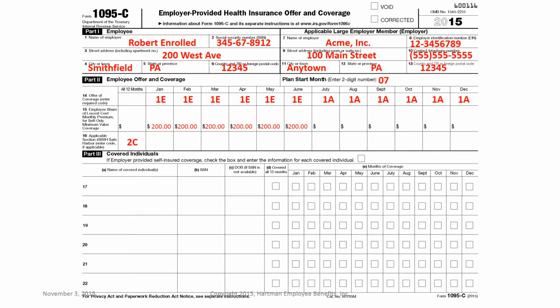Now for Part 3, yes, this plan was self-insured for some portion of the calendar year, so we'll check the box. We will enter the name of the employee and their spouse who enrolled along with them, their social security numbers, as well as the months in which they had at least 1 day of enrollment in the plan. There would be nothing reported for January through June because the plan at that time was fully insured, and the insurance carrier would be providing that reporting on the B series form.